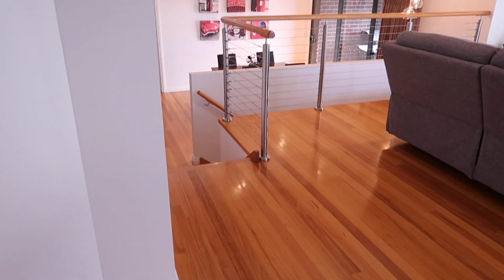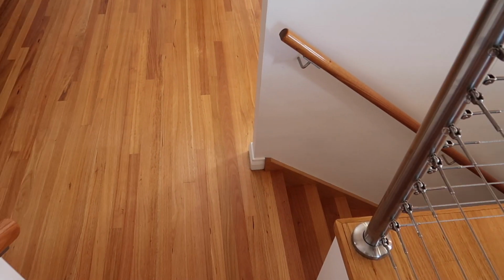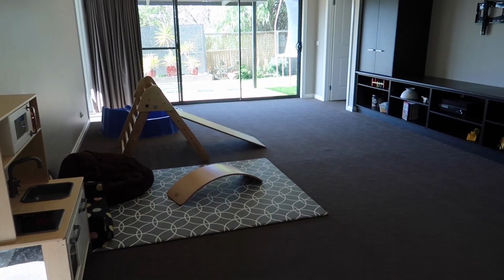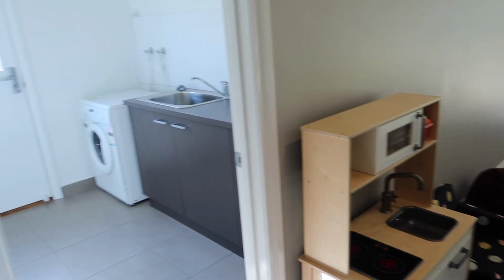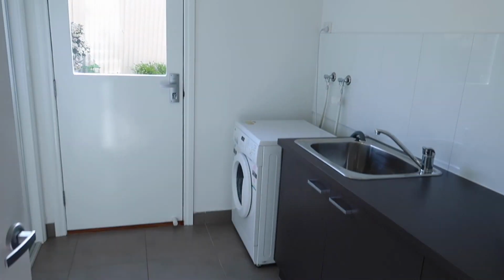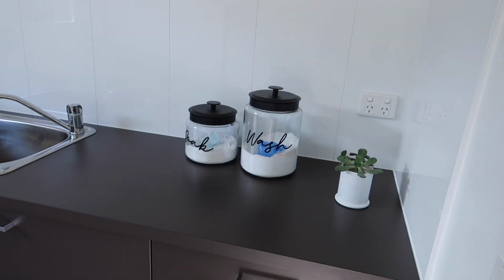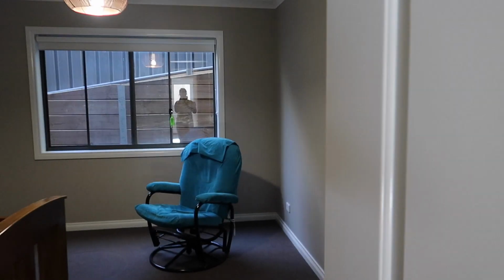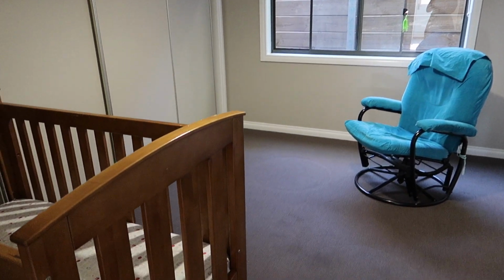Alright, then coming back out here and going downstairs. The stairs look so wide when you don't have baby gates on them. And then downstairs to the playroom. This did have a couch in it for the photos, but we took that out. It's upstairs because we're moving. Then we've got the laundry. I need to shut that window. This also has awesome storage. So it has the shelves, which you would have seen, and then hanging space.